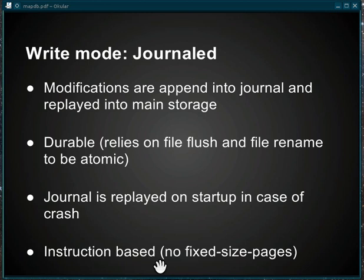So thanks to this, the write speed in the journal mode is actually quite fast, and it can beat even other databases, even if they are memory based or stuff like that.